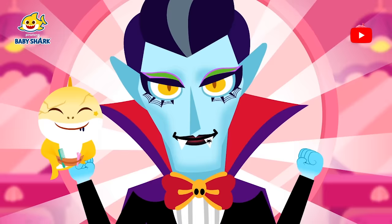You're here to look for the shark family. But too bad. I used magic to trap the shark family in the Halloween castle. Go and try to find them. If you succeed, I will release the shark family and give you a jewel. But if you fail, you will be trapped too. Help, Pinkfong! Help, friends! Oh no! It's so scary! Friends, let's do our best and help Pinkfong find the shark family!